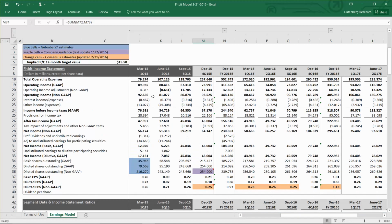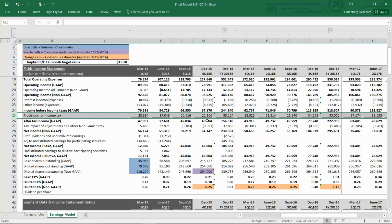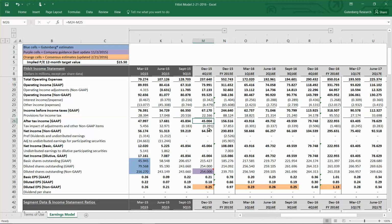So now we're down to the operating income on a non-GAAP basis. Then we just have some interest expense and other income. Again, not too significant. Provisions for income tax, they gave guidance there, and that gets us to our non-GAAP and GAAP net income.